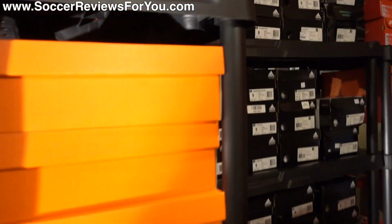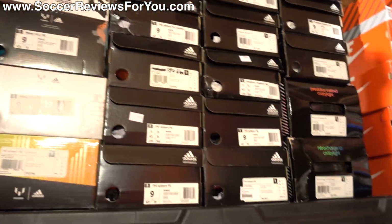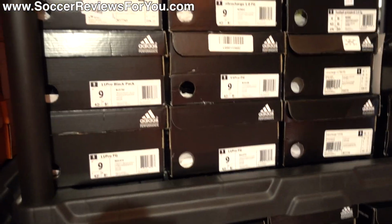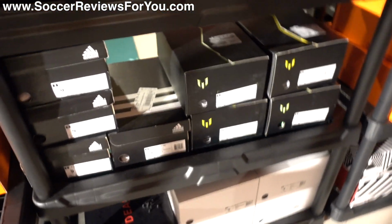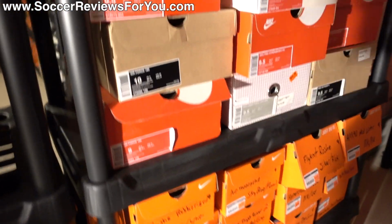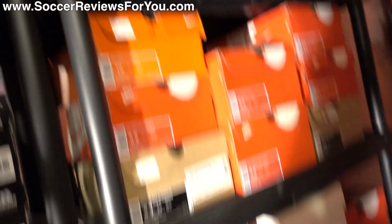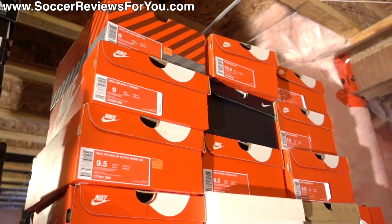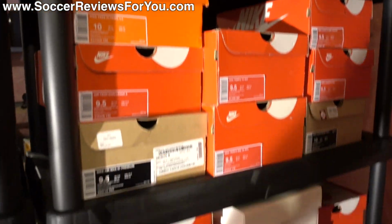Moving down this side, there's again some older Adidas stuff, so some older F50s, some Predator models, some Nitro Charges, some 11 Pros. All kinds of older stuff is right here. By older, I mean it's discontinued. They're not making it anymore. I have some sneakers here. Oh, 1 second. That wasn't supposed to happen, but nonetheless, here is some more sneakers going all the way down.